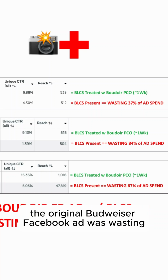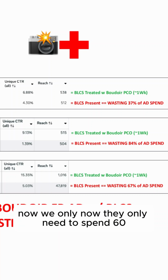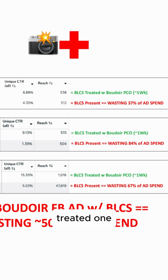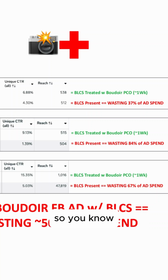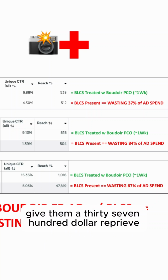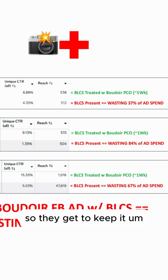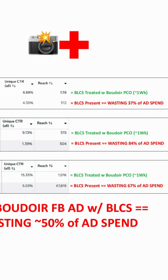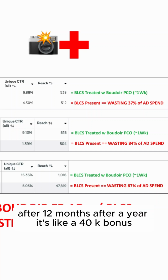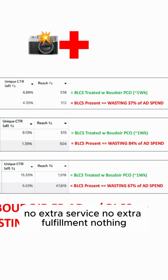So we found out the original Boudoir Facebook ad was wasting 37% of ad spend. If they're spending 10 grand a month on the original, now they only need to spend $6,300 a month on the Boudoir Pico treated one, and they'll get their ad into the same number of women's brains. That gives them a $3,700 reprieve, kind of like a $3,700 bonus each month that they don't have to spend, so they get to keep it in their pocket. After a year, it's like a 40K bonus. They didn't have to do any extra work at all. No extra service, no extra fulfillment, nothing.